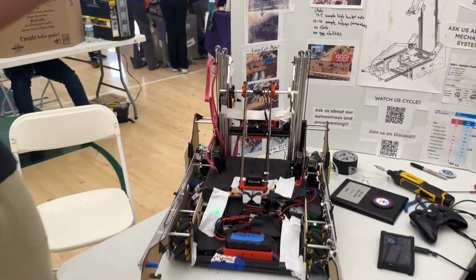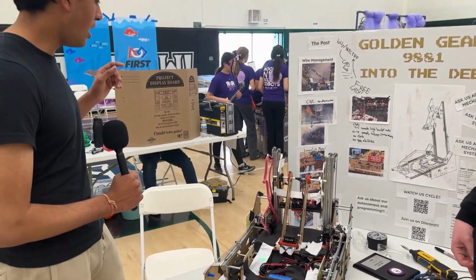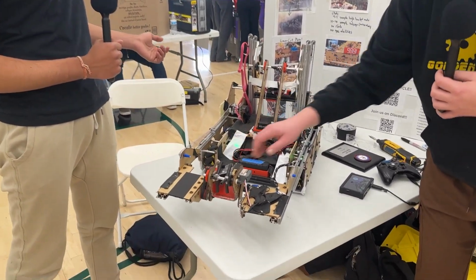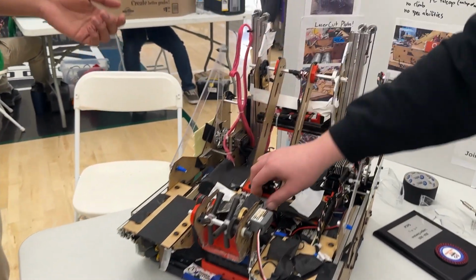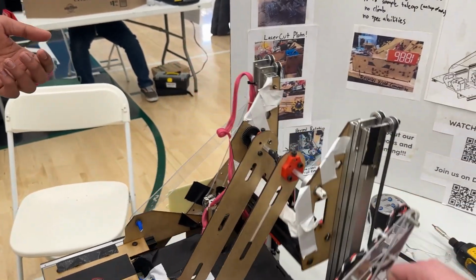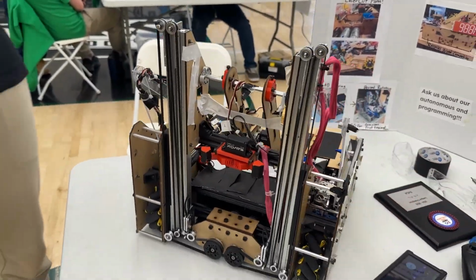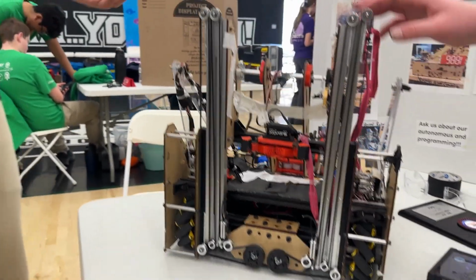And also, since we only have to use one Axon, the whole lift is going to be much lighter as well. Nice. Now on the topic of your lift, I see you guys got a couple unique things. First of all, you run belted slides, which are pretty unique compared to a lot of teams that run string. And you seem to have some sort of milled inserts rather than the 3D printed inserts that a lot of teams had. It looks like some sort of aluminum inserts. What was your decision behind using aluminum inserts?